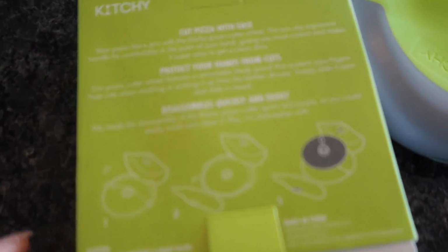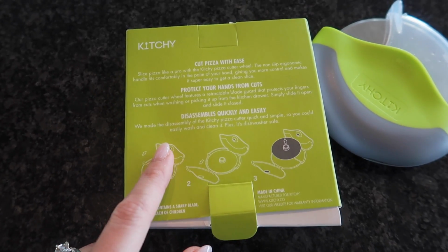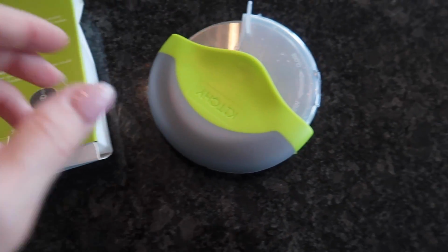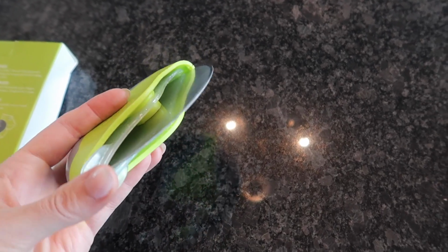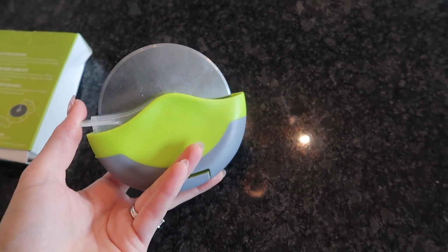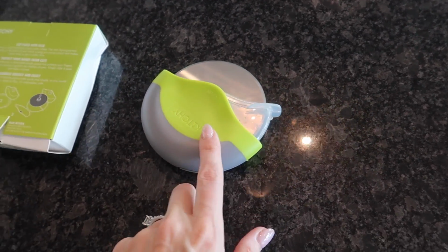On the back here, you can easily take this apart to disassemble and wash it, and then reassemble it as needed. Now I've done that, but I've also just washed it by hand with a little kitchen scrubber that I have, and it's come up very, very nicely. This is an excellent gift idea also.